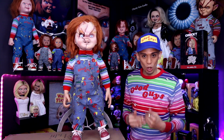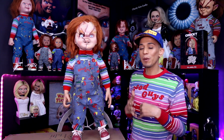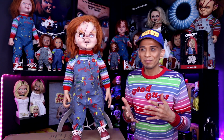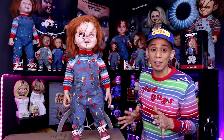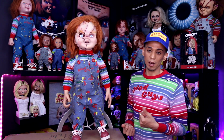That's simply a joke to me. I would never spend that much money on a NECA life-size Chucky doll, not because it's not worth it, but because it's not even like a vintage Chucky doll just yet. It literally just came out for people to be asking for so much money. But I get it, I completely understand. This Chucky doll is in high demand right now, so I understand.